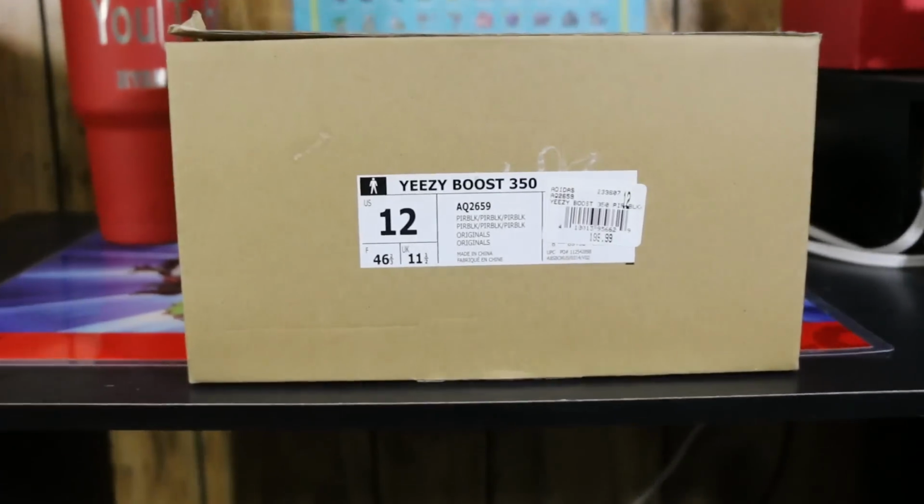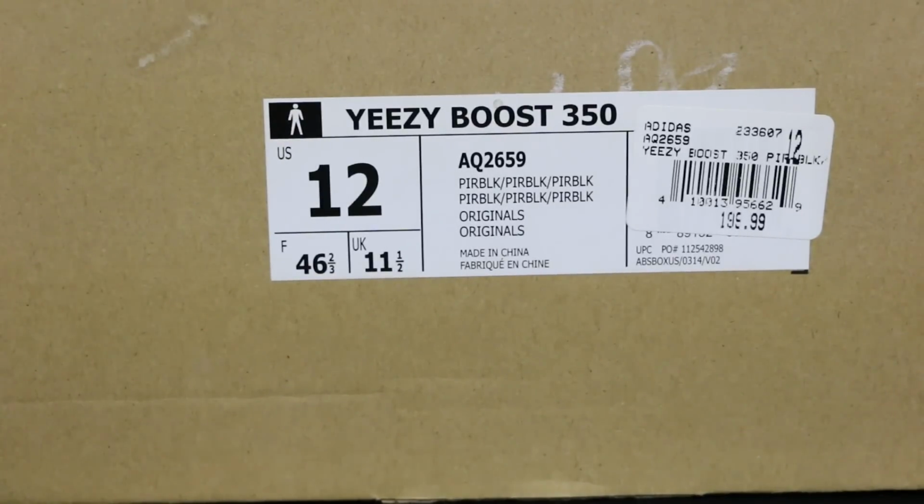So into the box here. A couple things you want to check first is to see if this guy right here is proportional. Always make sure that his arms and legs are proportionate to the other ones. He's centered within the box. You always want to make sure of that, because if it's not, then it's going to be fake.